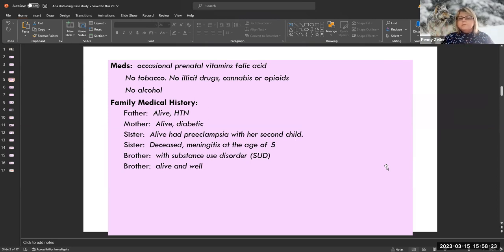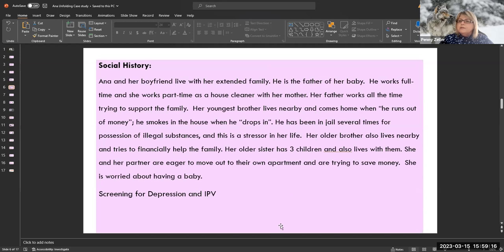Okay. She doesn't smoke any tobacco. She doesn't smoke any cannabis, use any illicit drugs or opioids. Doesn't ever drink alcohol. Family history. Mother's alive with high blood pressure. Father, high blood pressure. Mother has diabetes. Sister had her second pregnancy, she had preeclampsia, which is something we tend to see in families. So Anna's at increased risk for preeclampsia because her sister had it, okay? And then her deceased sister. And she has a brother with substance use disorder and a brother that's just alive and well. So that's her family history. And we have to take those things into account, right? So social history, I'll let you read this.